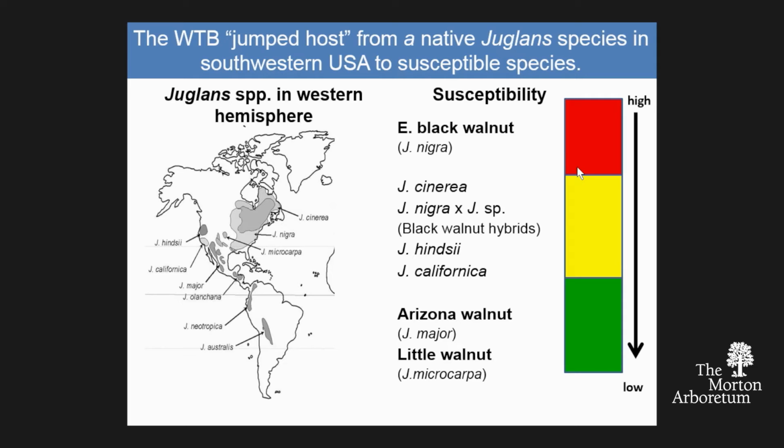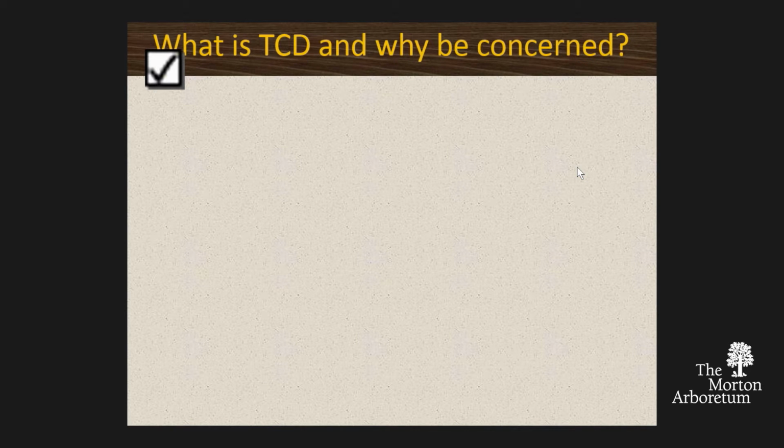So eastern black walnut is highly susceptible, as is butternut. And then we get the hybrids with Niagara and other hybrids that occur. And then as we go down, little walnut, the microcarpa and the Arizona black walnut are the most resistant to this disease complex. So now hopefully everybody's caught up.